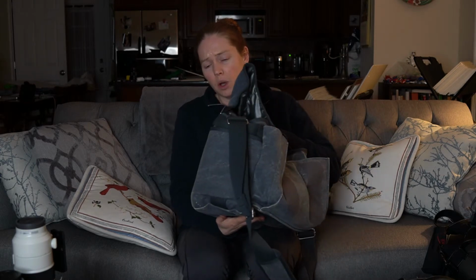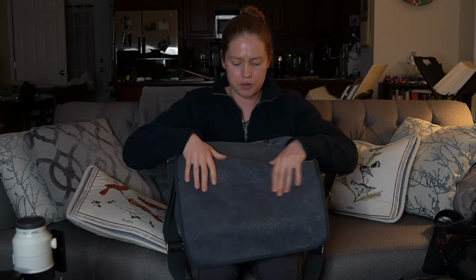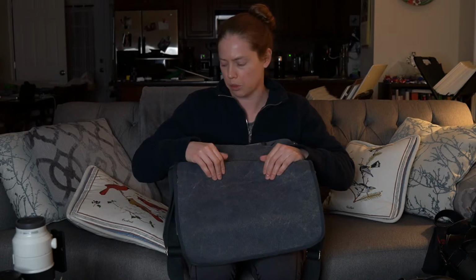Not as padded as the Ona, but I really love it. I really love the soft nature of the cotton. It's a cotton bag that has been treated with something for weather resistance, rain resistance, which is something, again, that you should consider: how well it will do in foul weather.